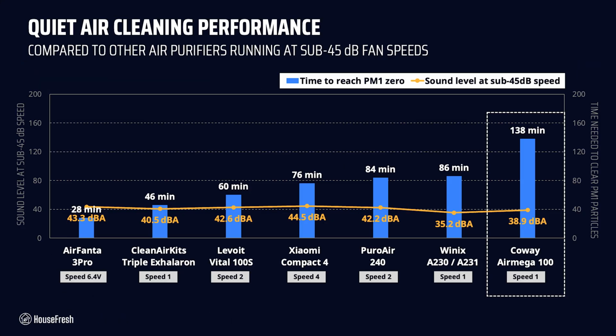We can compare these results with other small air purifiers running at sub 45 decibels. Due to the lack of fan speed options, the Airmega 100 really drops the ball at quiet fan speeds. It's in this chart that you can see that air purifiers like the AirFanta 3 Pro and the CleanAirKits Triple Exhalaron shine thanks to the incredible quiet operation of their PC fans.